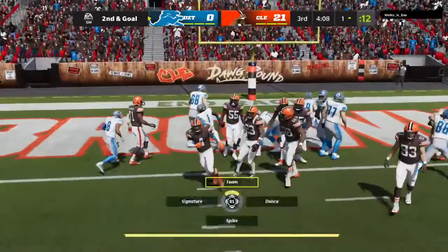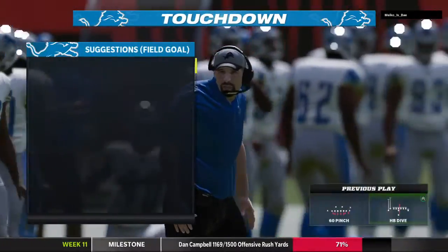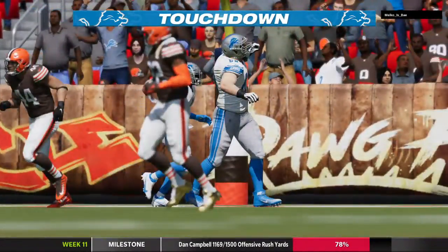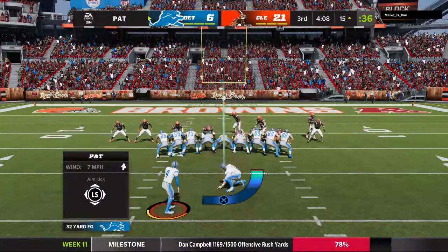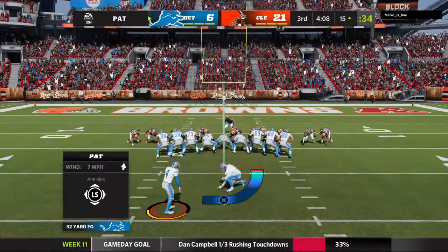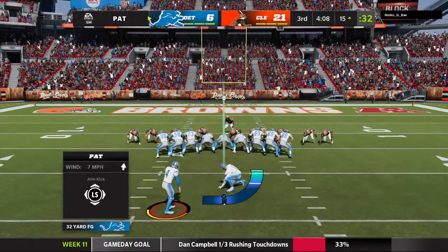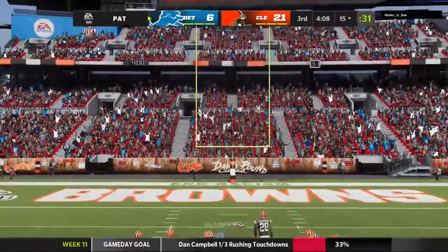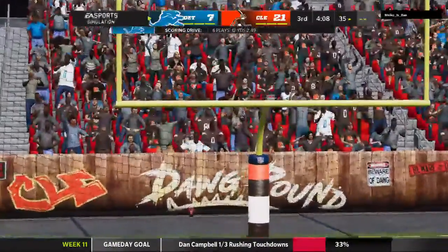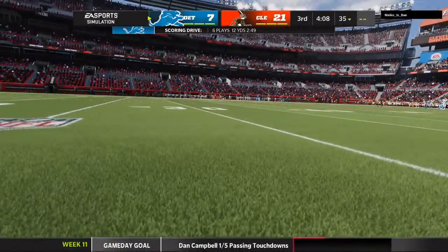Swift again. And he's going to take it in for a Lion touchdown. DeAndre Swift with touchdown number 7 on the year. And the Lions are able to draw a bit closer. Extra point by Seibert, up and good. And the lead will be cut down to 14.